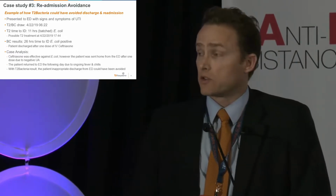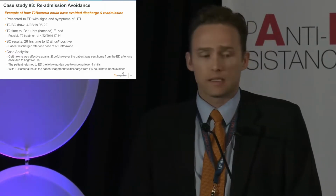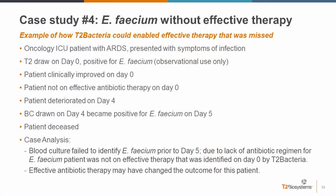This case here is a bit of a tragic case, a very tragic case. So in this case, the patient had ARDS, was in oncology ICU. They were drawn for culture and T2 on day 0. T2 was positive for faecium. This was an observational use of the test, so the results were not shared with the clinicians. Our faecium specificity is nearly perfect. Any faecium positive, I would urge people to treat on, but of course based on their own institution's guidelines. The patient clinically improved on day 0. They were not on effective therapy for Enterococcus faecium. And then on day 4, they started to decline. Another culture was obtained. That came positive the next day for faecium, but the patient had passed away and was actually never on effective therapy for faecium.